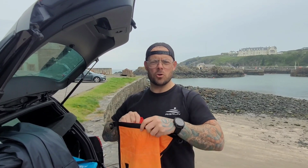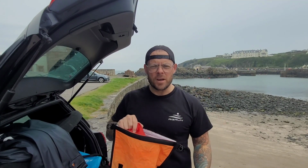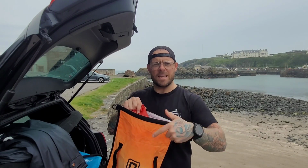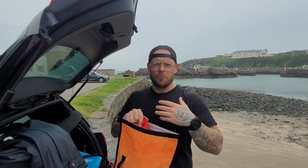What else have I got in this bag of goodies from Lomo? Really good tow float. You can put all your gear in it. Well, t-shirt and trainers and maybe a jumper and some other bits and bobs. Put it inside, inflate it, everything stays dry, everything stays warm, I suppose, for when I get out.